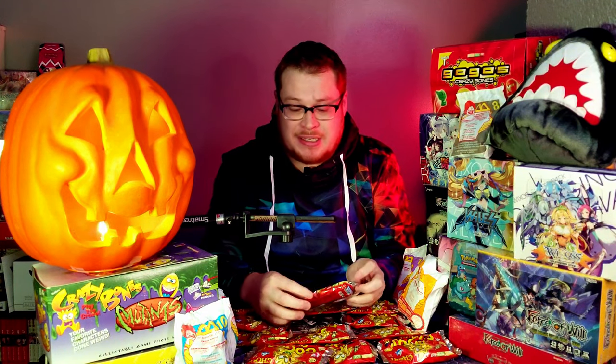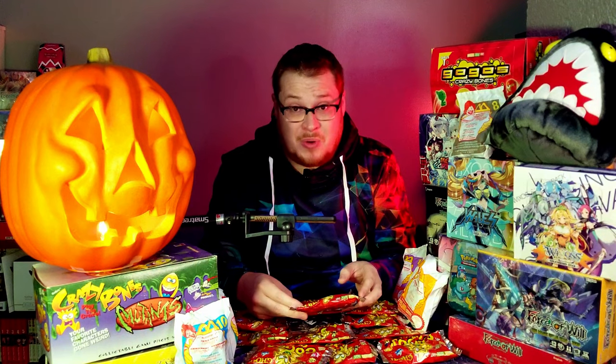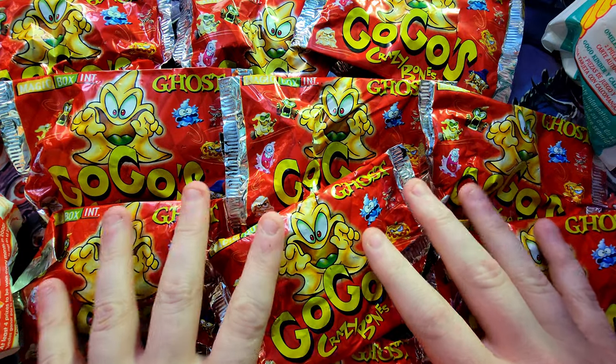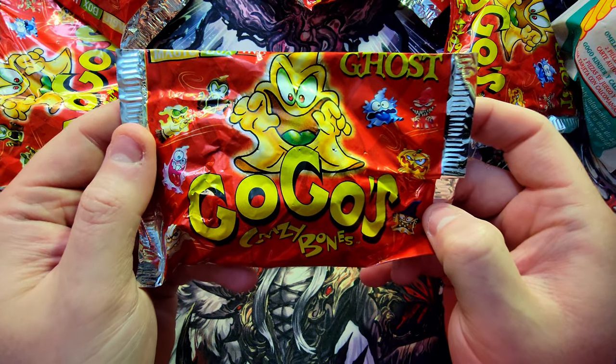I am stoked to open up these ghosts, like I said, and the seller I got them from actually allowed me to lot up a bunch more, so look for more of these openings in the future, because I ordered like 50 of these suckers, 50 packs from this guy, and now I'm waiting for those to come in, but my first order was only 12, so let's crank into them and see if it was a good purchase. All right, the first pack of GoGo's Ghost Crazy Bones.